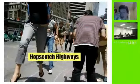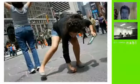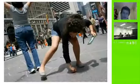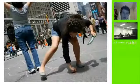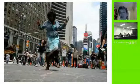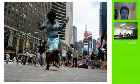Done last year at Come Out and Play. This is really simple. They essentially took the traditional hopscotch grid and made it bigger. So they allowed you to get down on the ground and draw a very long hopscotch grid that ran all the way through this large area of Times Square, and then the game was essentially a race to see who could get through these very long hopscotch highways fastest.